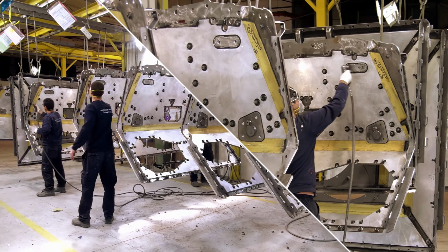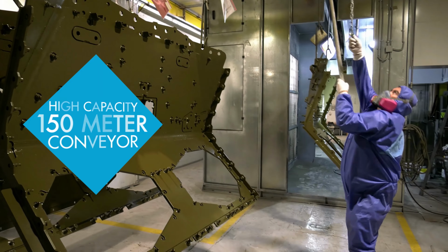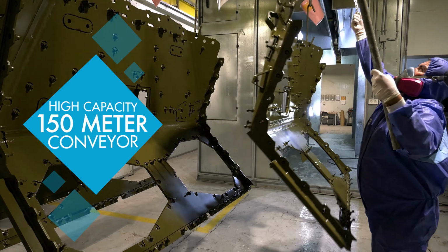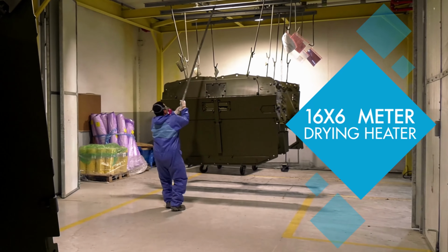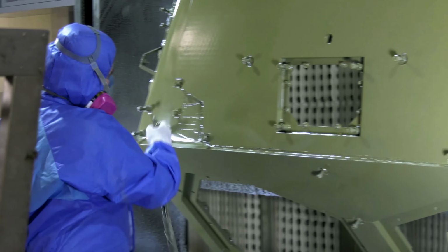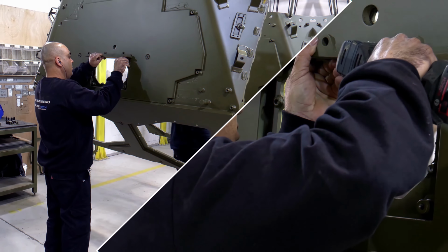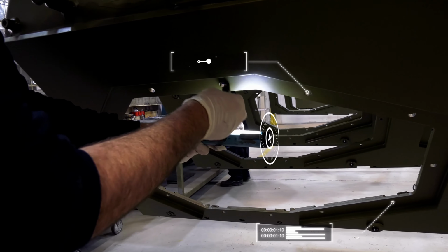Paint. The factory operates a 600 square meter paint shop and a large drying heater that can comply with strict military and civilian requirements, including temperature and moisture regulation systems. Arrays. Plasan Tech is able to design and assemble complete arrays to turnkey level.